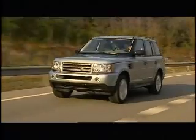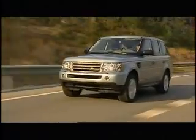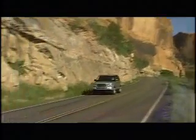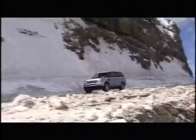Now, the Range Rover Sport is built on the same platform as the LR3. It's the second most powerful vehicle in Land Rover's history and was first seen in 2004 as the Stormer concept. Now it comes in a 5-door, where the Stormer only came in a 3-door, and it's a big seller for Land Rover. Dennis and Ian take a first look at the 2007 Range Rover Sport.